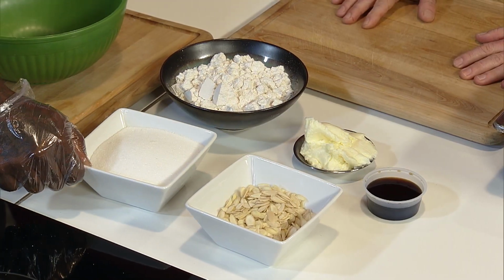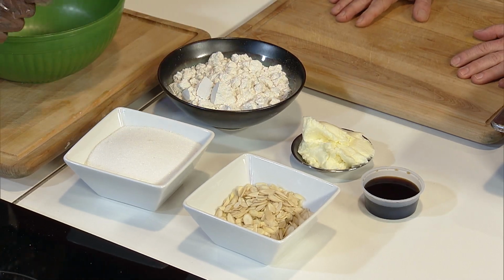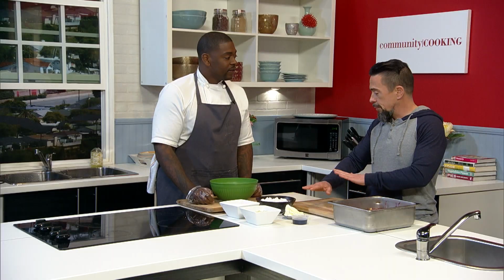We have white sugar, vanilla extract, a pound of butter, and then we have our instant biscuit mix. Okay, so that's not AP flour. That is the same mix that we used on the bottom. Yes, it is. Perfect. Okay, so we're gonna add our flour.